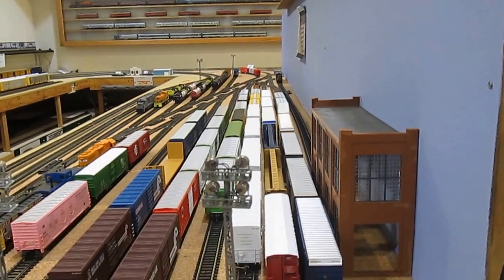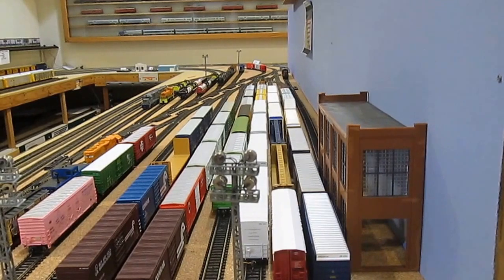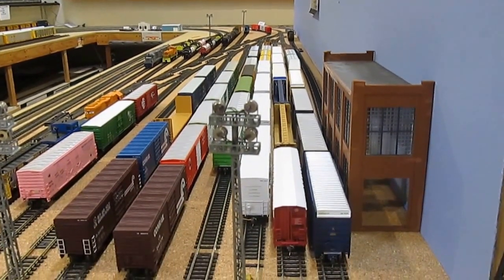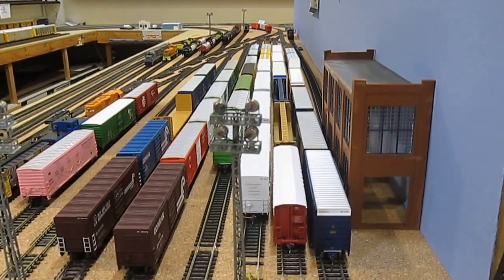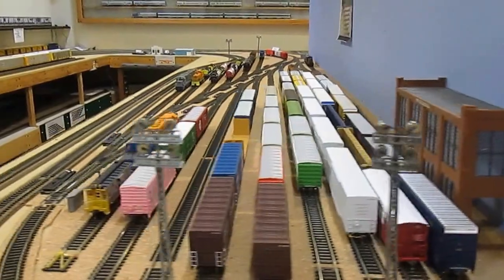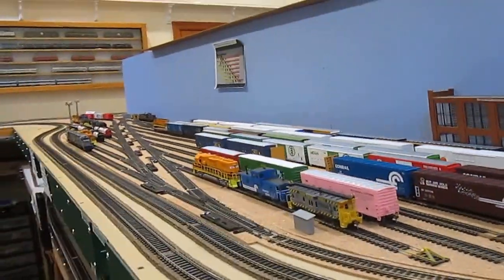I'm taking it out. I'm going to move it to the lower level where the engine facility will be, and these three tracks here and the track by the building will now be four arrival departure tracks. Everybody thought that was a great idea because we've got a lot of freight here.